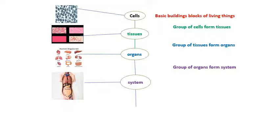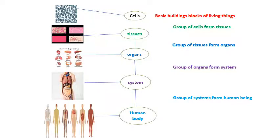In the same way, the digestive system helps the digestion of food. In higher classes you have other systems which help the human body work together. So the group of systems forms what? A human being, that means the human body. Clear, children? This is the structure of how the human body forms. Why did I explain this? Because of this word, tissue. Clear? Now we go to the other two words you have for today.